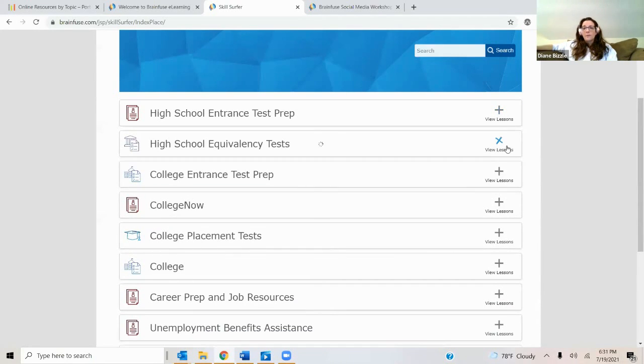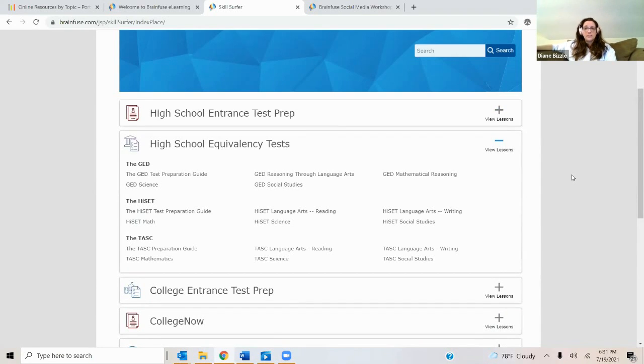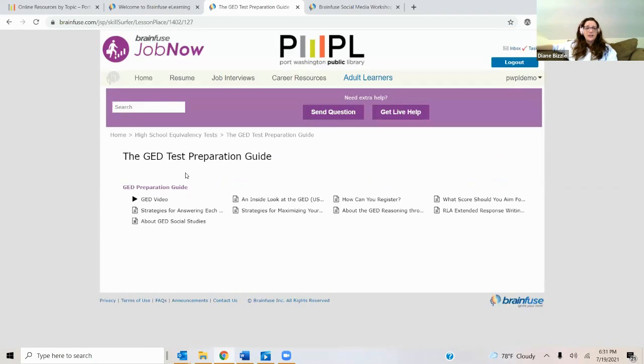If you are preparing for your high school equivalency certification, we do have the 3 different types of high school equivalency tests. And for these, there's also a preparation guide. The preparation guides, when it comes to the standardized tests, what they do is they take information that you see in those really large test prep books and break it down into smaller chunks of information that tend to be a little bit easier to digest.